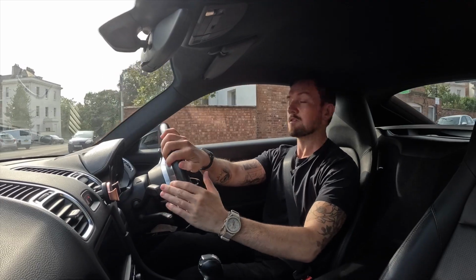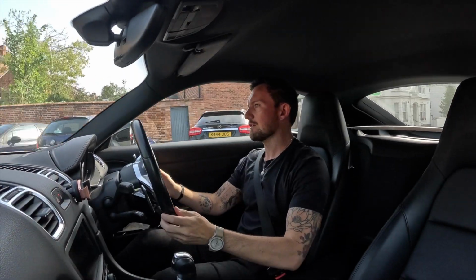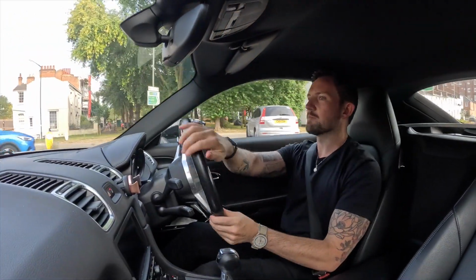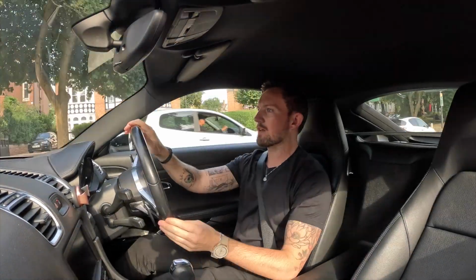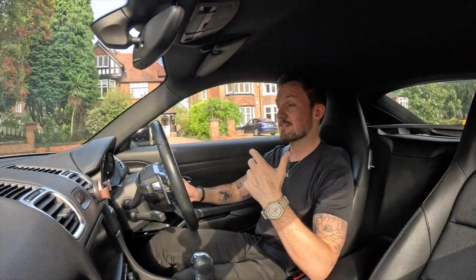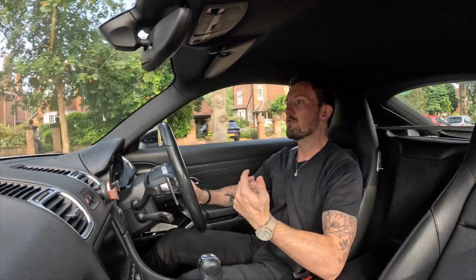Oh, I suppose I can talk about some annoying things first. No, let's talk about spec stuff first. I'll get into annoying stuff afterwards. Yeah, the journalists of the time say that because of its mid-engine layout and the fact that it's got the same engine and running gear as the 991 911, it's one of the best handling mid-engine sports cars around. And obviously I'm biased, but I agree.